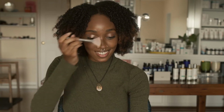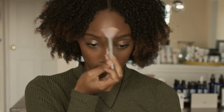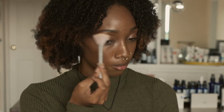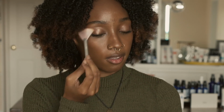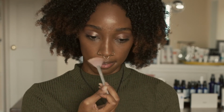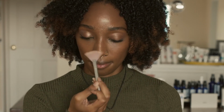Okay. I like to do the bridge of my nose, my forehead a little bit, and right under my brow bone. Well, on my brow bone. And sometimes I do my cupid's bow as well. Especially if I plan to wear a bold lip, I like to add a little something there, which we are doing. Stay tuned. This is probably a must-have, not even probably.